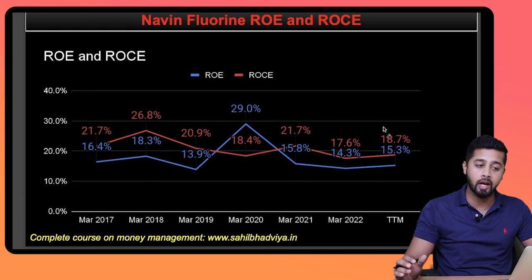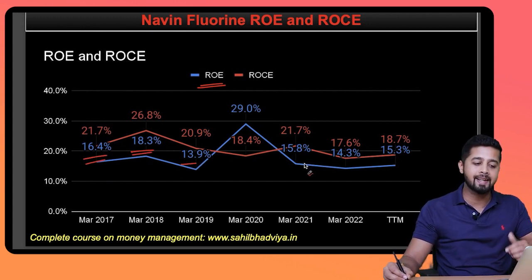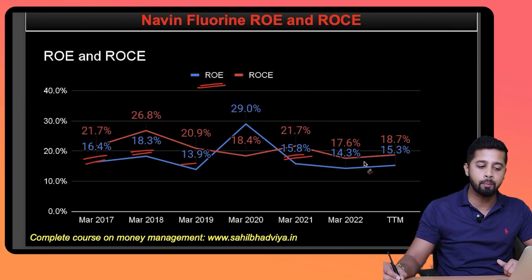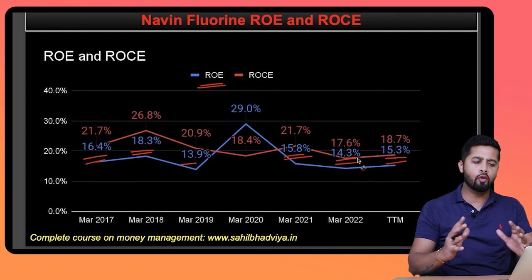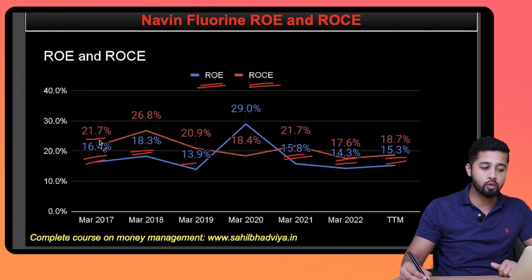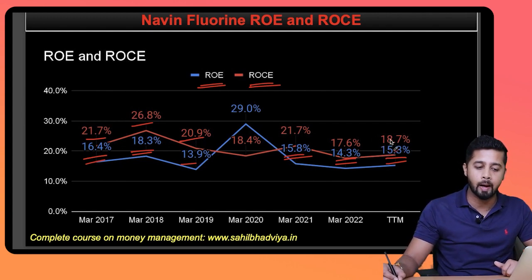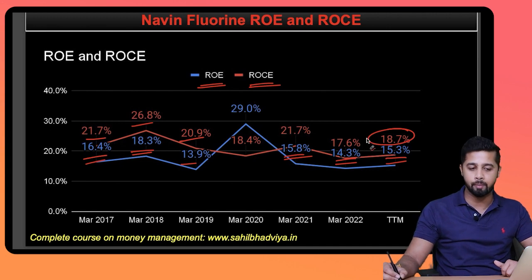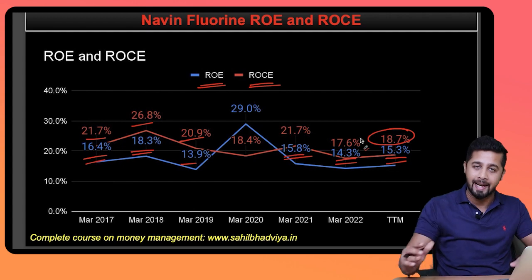Next, if you look at the ROE and ROCE, if you first start with ROE, it was 16, then 18%, then 13. And if you look at the latest ROE in last 3 years, it's 15.8%, then 14.3, and in trailing 12 months stood at 15.3. So overall, the ROE is okayish, and if you look at the return on capital employed, it is well above 20%. It was 21%, 26%, 20%, and the latest return on capital employed stood at 18.7%. So in terms of both ROE and ROCE, again the profitability is looking decent.